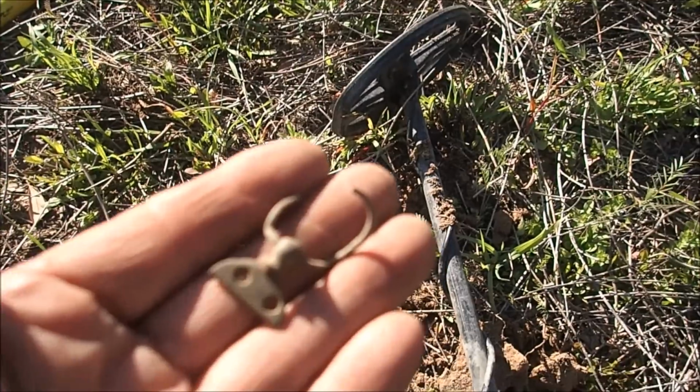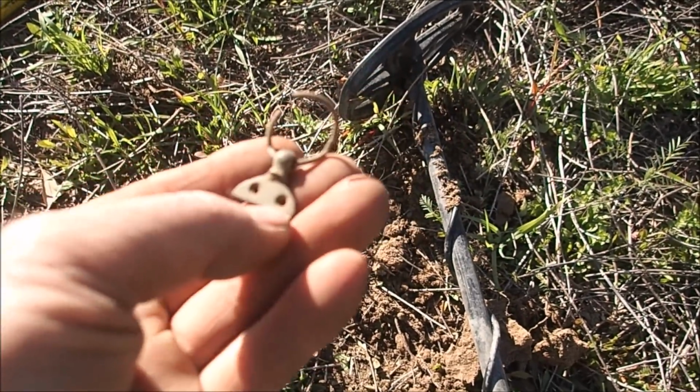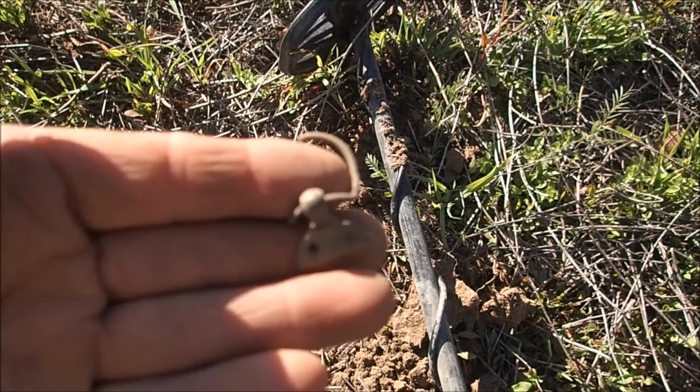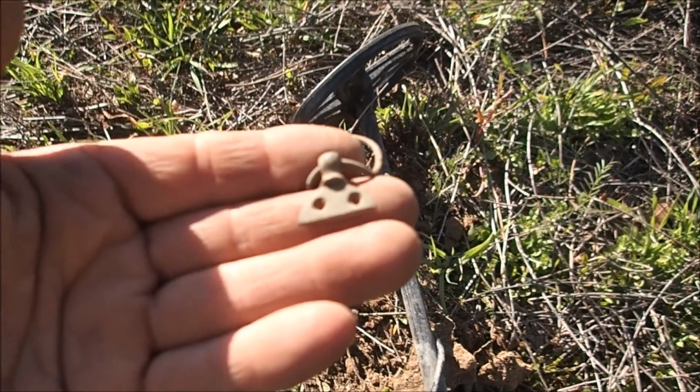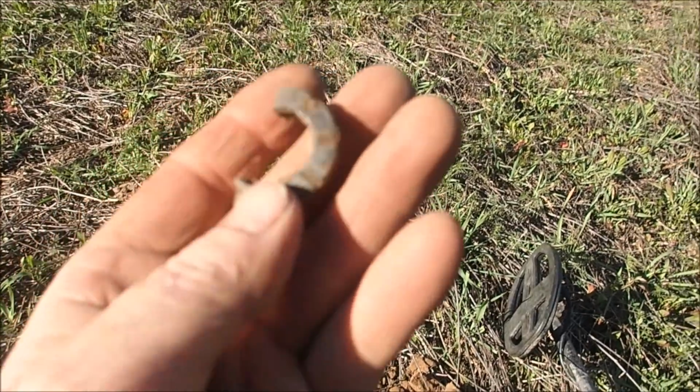Cool little doodad, not sure what it is. I mean, it's brass, and this was fastened onto something with screws. If any of you guys know what that is, let me know, because I have no idea. It's very interesting though. This is an interesting little piece.